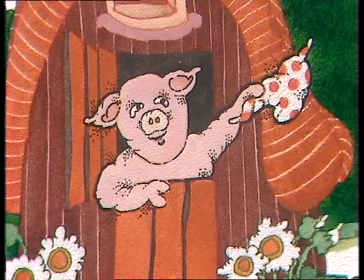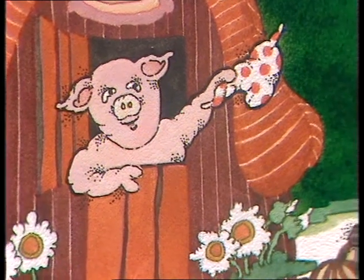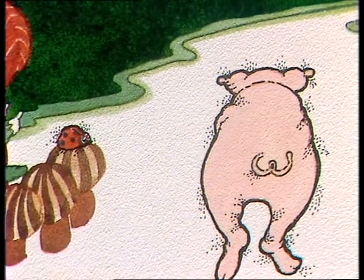One morning, his mother said to him, "I think you're big enough now to go into the forest all by yourself to collect acorns and beechnuts. Off you go, and take care to come home before dark." The little pig felt very proud to be allowed out all by himself. "I can't play today," he called to his friend, the ladybird, as he hurried past. "I've got important work to do."